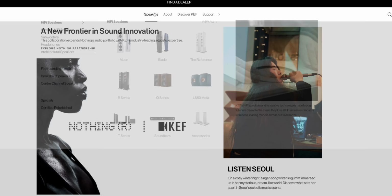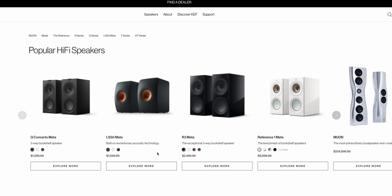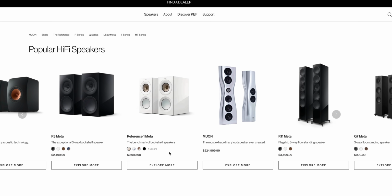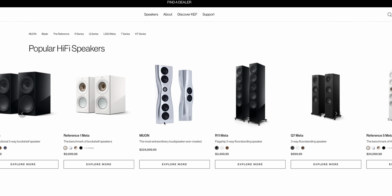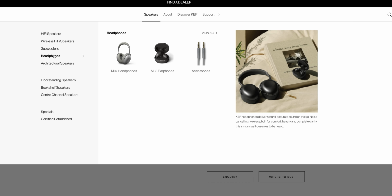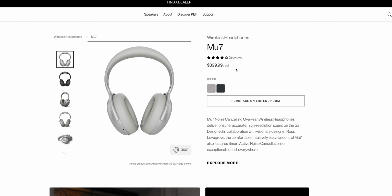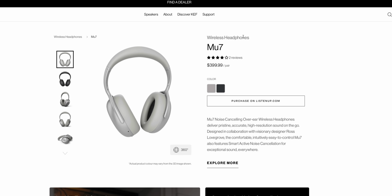So I went digging around Kef's website and wow, they have a whole bunch of hi-fi speakers, a few $1,000s, a few tens of thousands of dollars. They've got bookshelf speakers, standing speakers. These things are $225,000. But then they did have exactly one pair of headphones on their site. One pair of wireless noise canceling over-ear headphones. These things are called the MU7. Is this one of those white labeled product situations where Nothing just changed the design a little bit? That would feel kind of insane, and I had to find out.